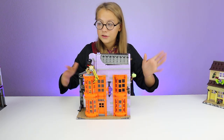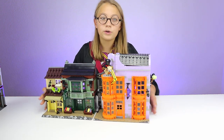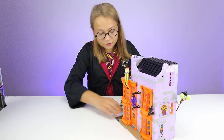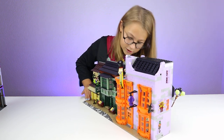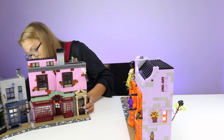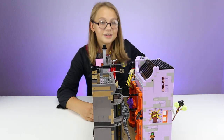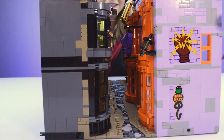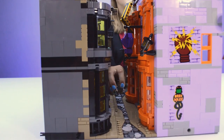So yeah. So now I'm just gonna put all of these together so we can see what the alley looks like. So you can have it be very long, or you can put them together like I will right now. So first you take these two. Oh no. Pardon me just for a second. So you take these two, you put them like this, and now you're gonna take these two over here. And you're also going to stick them like this. And now what you have essentially is this really cool road, and it actually looks like a real alley. So it might seem pretty thin, but if we put a minifigure like Harry over here, it seems just perfect.